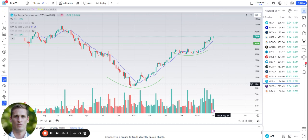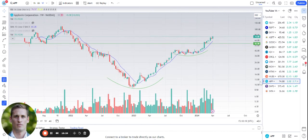To me, this name looks like it's totally eating Trade Desk's lunch. So definitely a name to keep a close eye on. Compared to other names that we've looked at today, you could argue it's a little bit more extended, but often the best stocks, the leaders, run ahead of the industry peers, and also they're the hardest to get into.